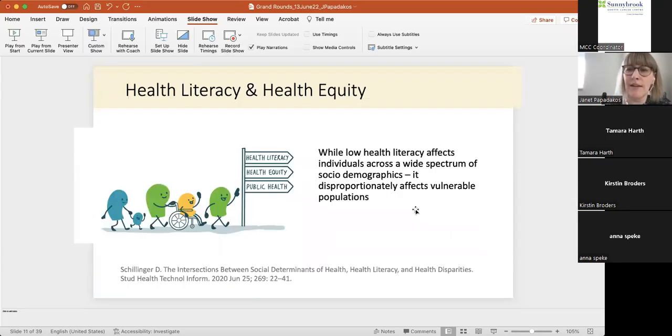Is this slide advancing now? Do you see the health literacy and health equity slide? Yeah, we do. Okay, great. So it looks like if I don't have it in presenter view, it forwards better. So we'll keep it that way.